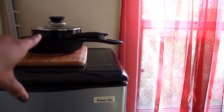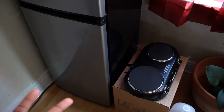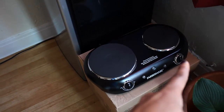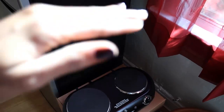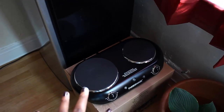I have my pot and my pan here. I just minimized that, and a cutting board. Because of the space, I didn't need a lot of cooking stuff. And I have purchased here a 2-burner cook stove that I use, and eventually I'm going to buy a nice little table to house this and have it on wheels so I can roll to the power source. But for right now, I use the box, and it works really great.